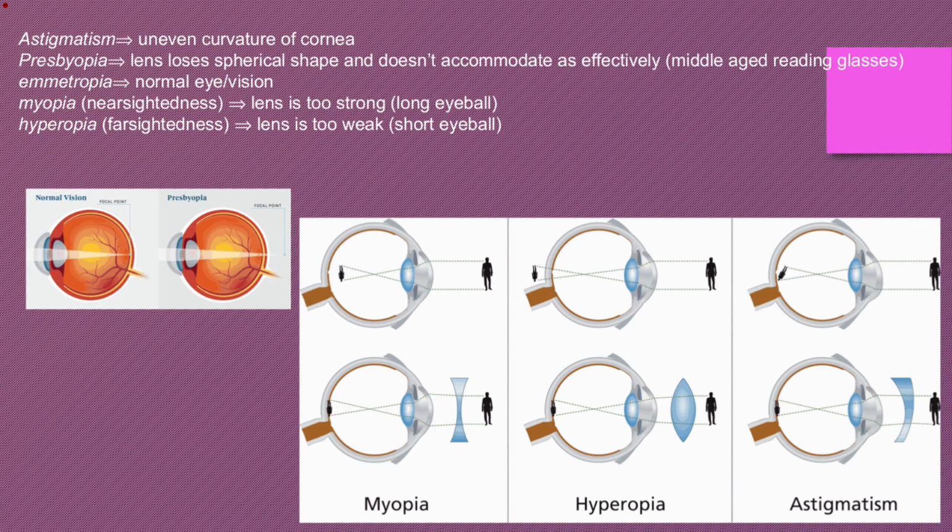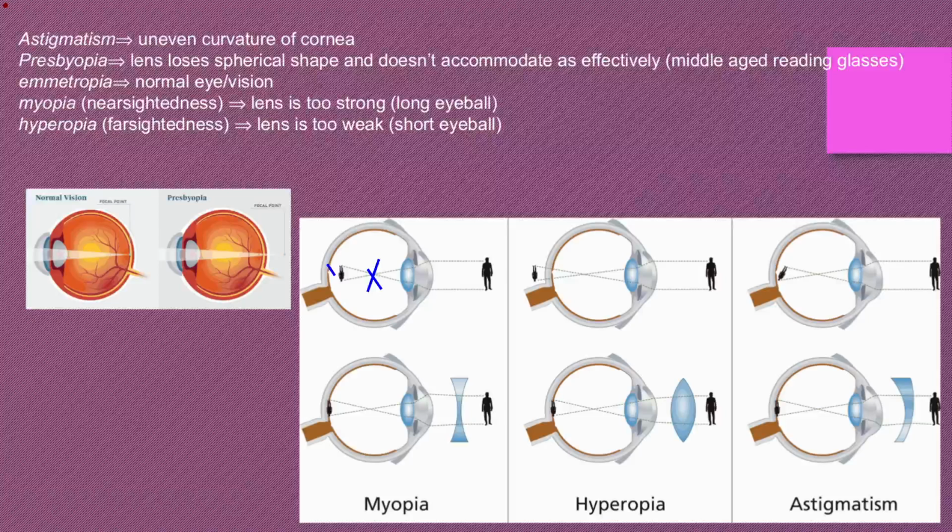Okay, so now our intention is to send all of the light rays to the focal point in the back of the eye. And under normal circumstances, we do that. But there are some conditions where we miss that focal point, right? Either we are not going far enough, our focus is before the focal point, which is myopia, nearsightedness, or our focal point is after, and I don't think it's on this one.